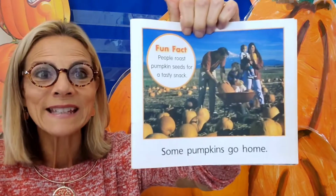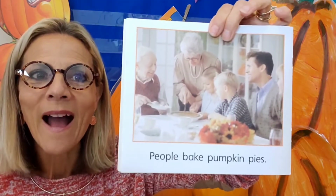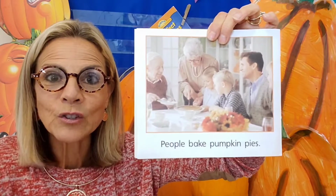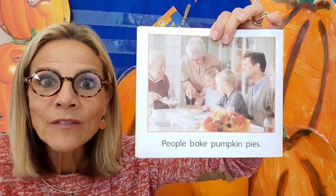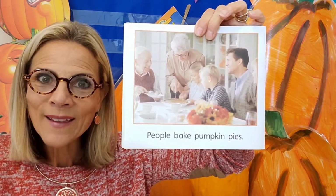Fun fact, people roast pumpkin seeds for a tasty snack. I love pumpkin seeds. They're crunchy and delicious. You should try them this fall if you've not already tried them. Hey, maybe you don't love pumpkin seeds, but who doesn't love pumpkin pie? It's almost Halloween, but we'll definitely be enjoying pumpkin pie even in the month of November for Thanksgiving. Do you like pumpkin pie? I do.